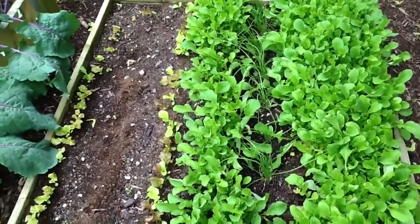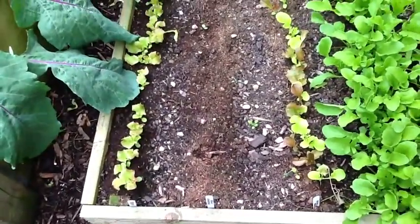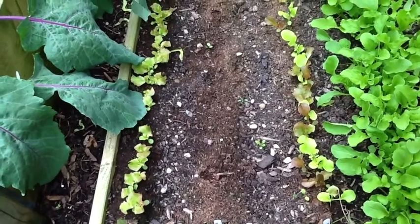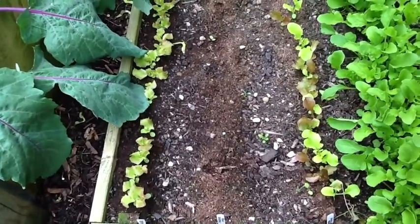And then we went for the rows of lettuce, which I've been thinning out all week and essentially getting down to the rough spacing for now. Let them go a bit bigger and then thin them out again. They're doing good. Pretty good germination. So that was a mixed lettuce seed.